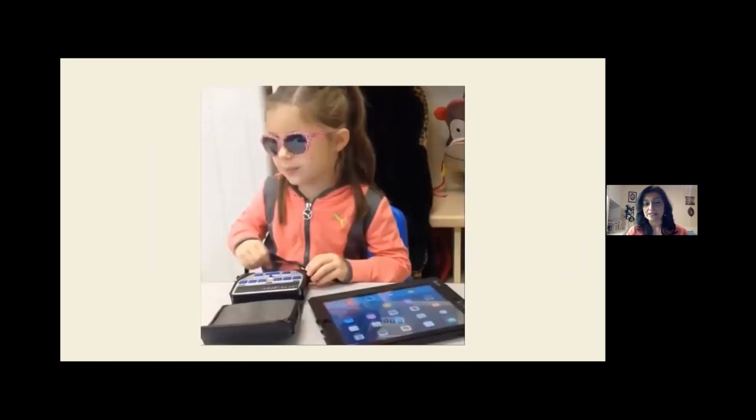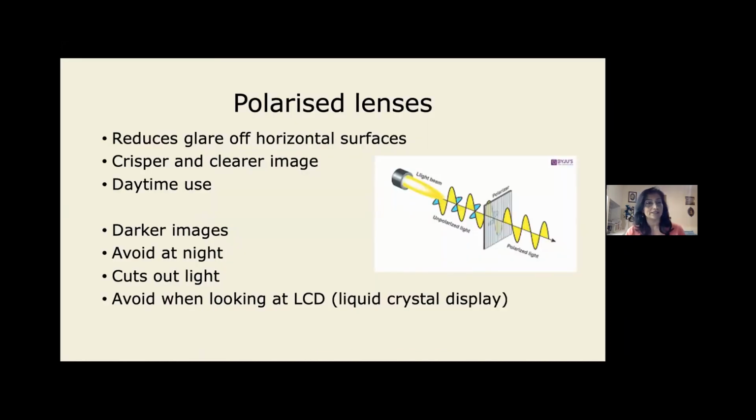Here you can see that the tinted lenses allow you to use electronic devices comfortably because they also absorb the blue light that you get from the liquid crystal display, or LCD display, making the eyes less tired as well. Now, polarized lenses reduce the glare from horizontal surfaces. For example, when you're out driving and you get a reflection off the road, or a reflection off the snow or a water surface, that reflection gets absorbed by the Polaroid lenses and just allows vertical light to come into the eye, making the images a lot crisper.